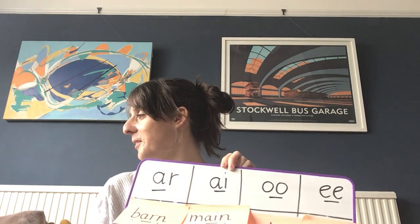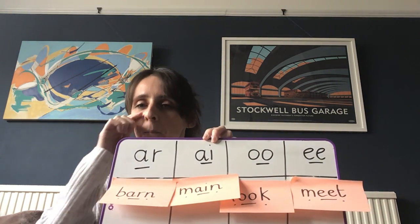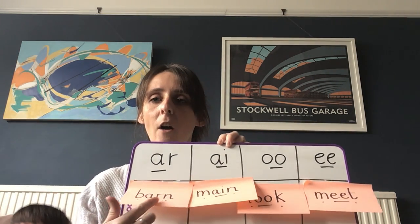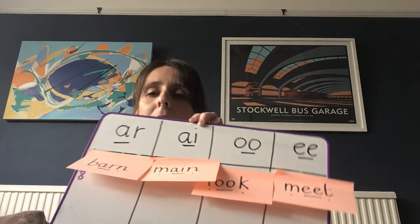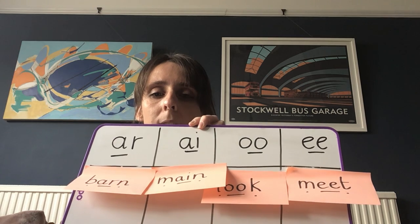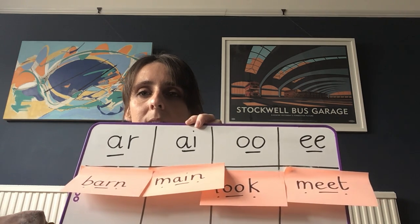We're just laughing because Oliver has just sneezed right in the middle of this lesson. Bless you, Oliver. B-R-N, barn, in the R sound. Ooh, every single sound has got one word in each. We'll do one more and see which sound wins.